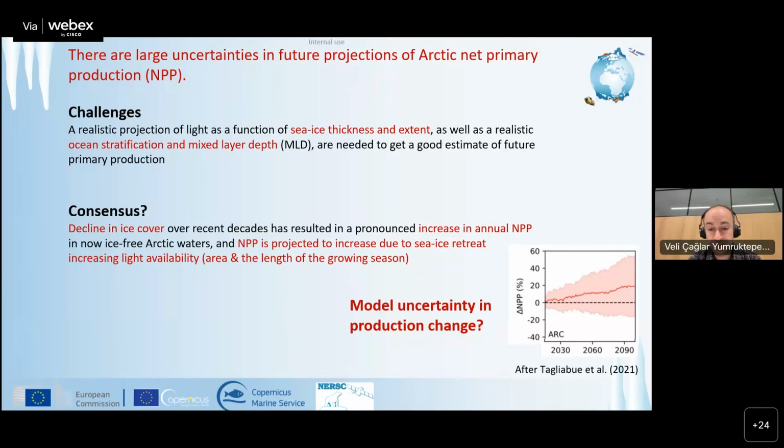However, there is a large uncertainty among the models' primary production projections. You see on the figure that the spread around the average line is quite large. And this is due to variable mixed layer depth projections, rate of sea ice retreat, or nutrient concentrations among the models. So far, the average shows that in the Arctic, primary production is going to increase. And as the models progress and improve their predictive capacity, we will be able to tell more about the future primary production in the Arctic and also globally. This concludes my talk. Thank you.